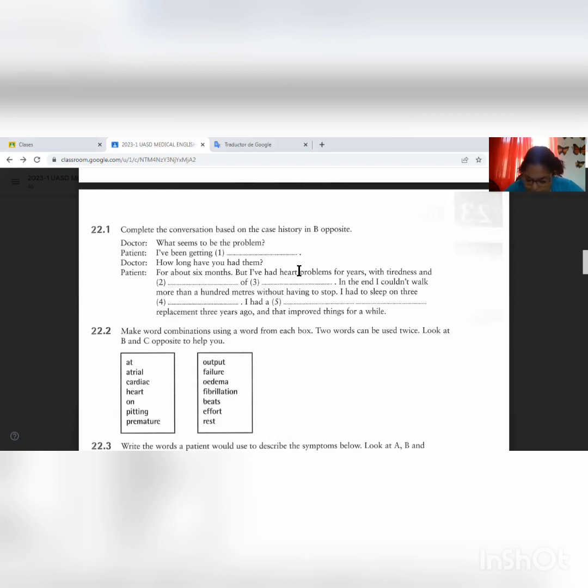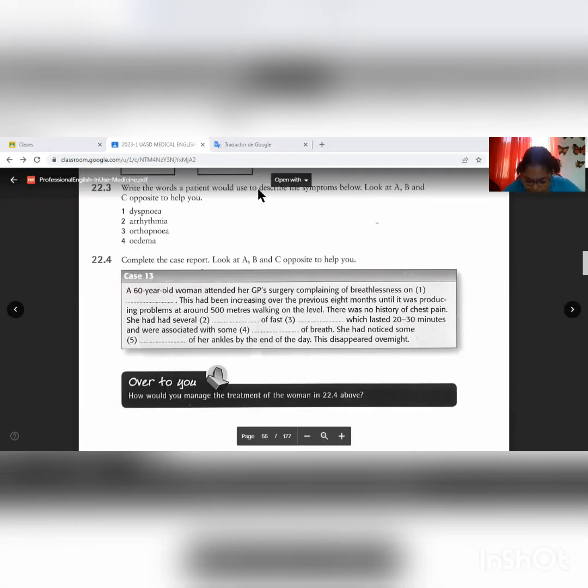22.4. Complete the case report. Look at A, B, and C opposite to help you. Case 13. A 60-year-old woman attended her GP surgery complaining of breathlessness on exertion. It had been increasing over the previous 8 months until it was producing problems at around 500 meters walking on the level. There was no history of chest pain. She had had several episodes of fast palpitations, which lasted 20 to 30 minutes and were associated with some shortness of breath. She had noticed some swelling of her ankles by the end of the day. It disappeared overnight.